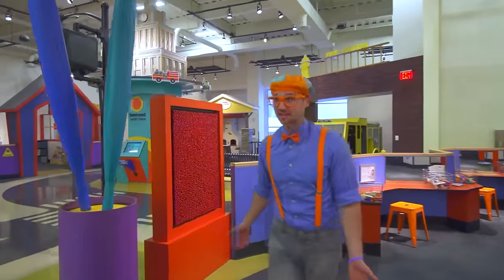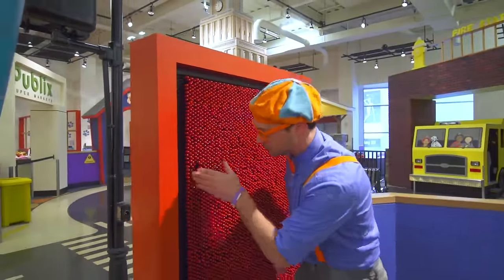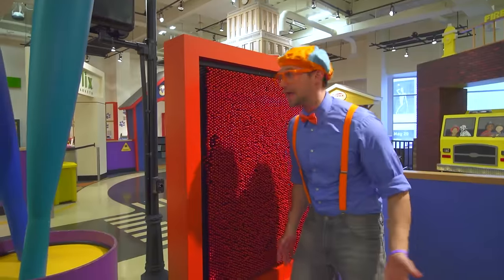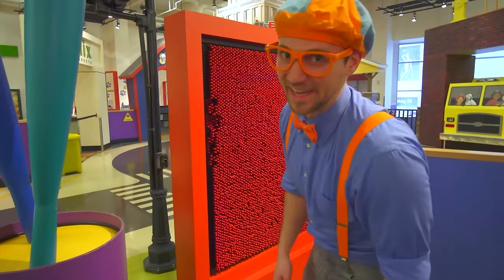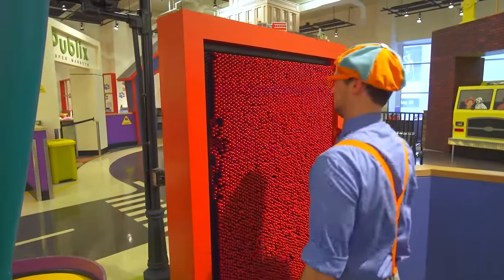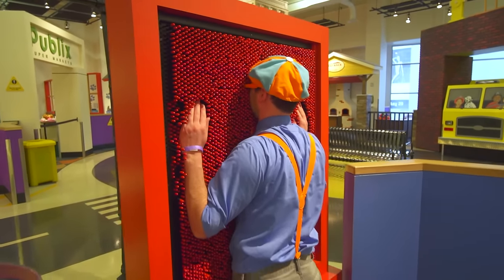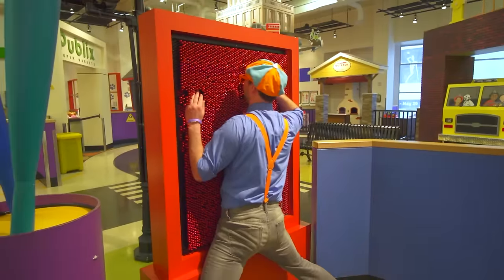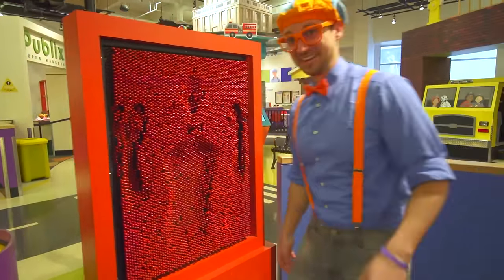Let's see what else they have here. Ooh, look. It's a wall of little pokies, and they're the color red. Huh, you push them in. I have a great idea. Watch this. That was fun and kind of funny.